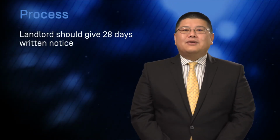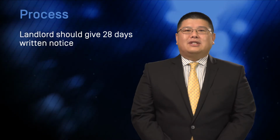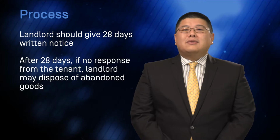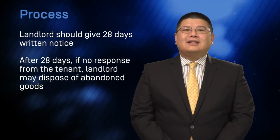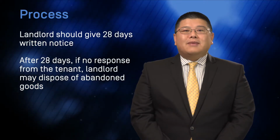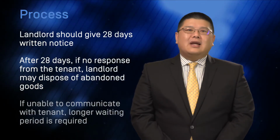In terms of process, firstly, if the landlord can still communicate with the tenant, a landlord should give 28 days written notice to the tenant of their intention to dispose of the abandoned goods. Once 28 days have passed and the tenant has not taken delivery or given directions as to delivery of the goods, the landlord may dispose of the abandoned goods.